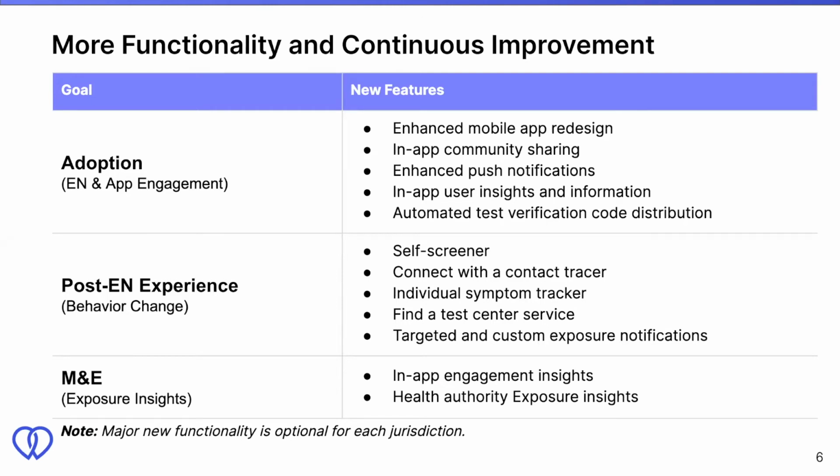So if you look at our goals over the next couple of months, there are really 3 areas. One is adoption, the other is post-exposure notification experience, and the third is measurement and evaluation. So if you look at some of the things that we're doing in the PathCheck Gain mobile app, we're continuously refining the user experience based on user input. We're building in more robust features for in-app community sharing. We're enhancing the kinds of push notifications that show up on your phone. This helps increase engagement. So there's an ongoing engagement with users, bringing them back to the app so they don't accidentally turn off Bluetooth or disable the app.